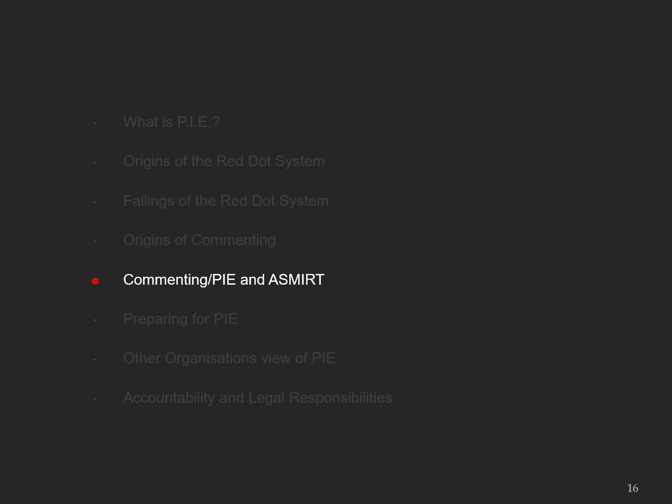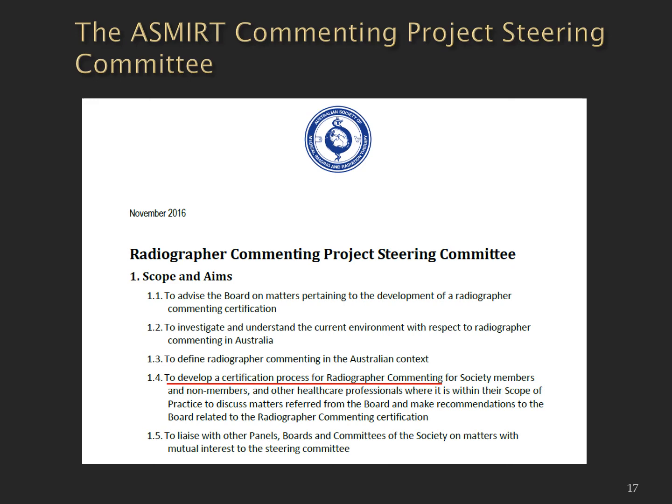Now I want to talk about commenting and ASMIRT. Back in 2016, ASMIRT established a commenting project steering committee. If we look down at point 1.4 below, one of the aims of the steering committee was to establish a certification process. And that process has emerged in the form of an ASMIRT certification exam, which is what this presentation is all about.